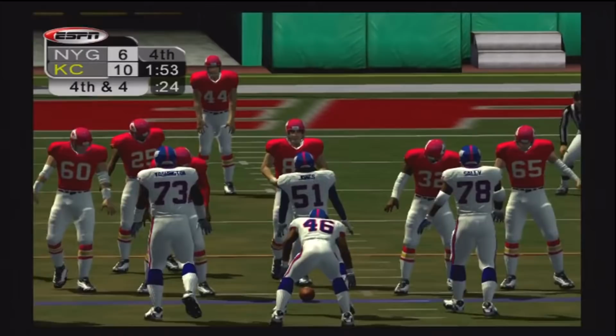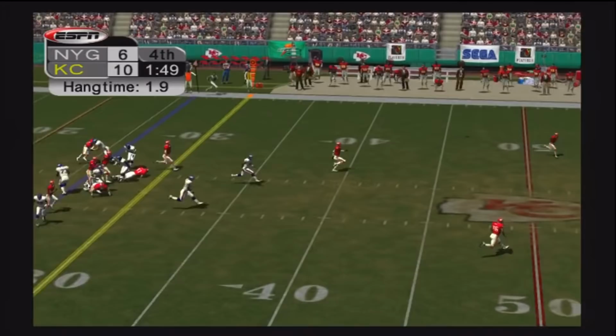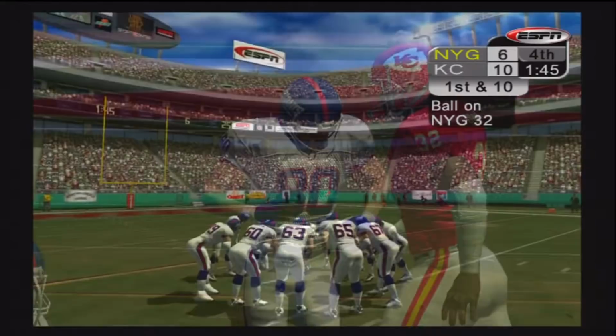Number 44 lines up to punt after the three and out. Number 80 to make the return. Number 44 gets the snap and punts it away. Number 80 catches it at the 29. Brought down at the 32. Number 80 got pinned deep by a beauty of a kick there, and by the time he looked up, there was nowhere to go.